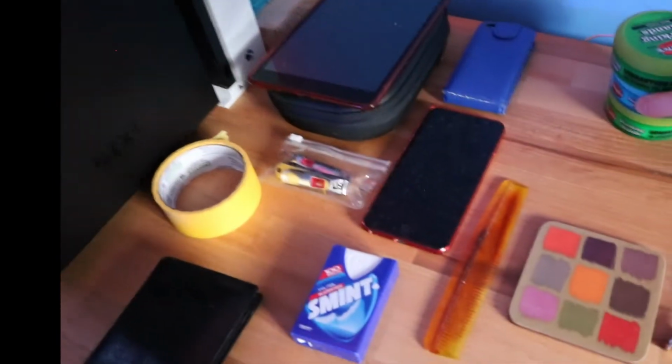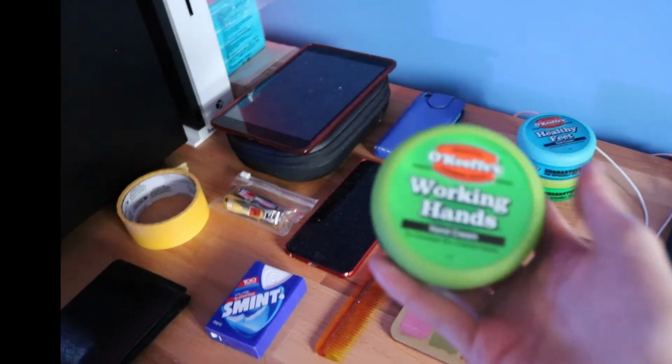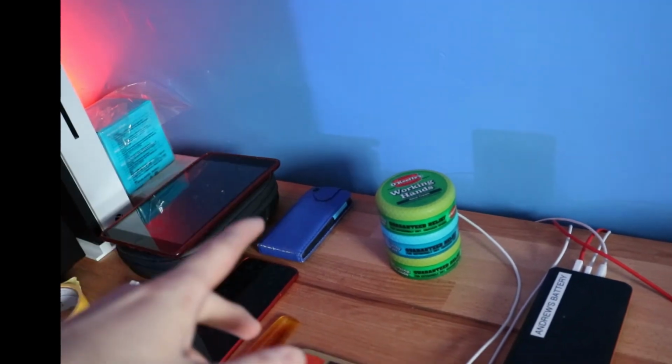I am a quite big user of the O'Keeffe's series. So I use the Working Hands. I use this most days, to be fair, and it's actually really good stuff. Seriously repairs my hands at night, which working in retail and like in a warehouse environment I've needed. So it's good stuff. I'll probably keep using it.